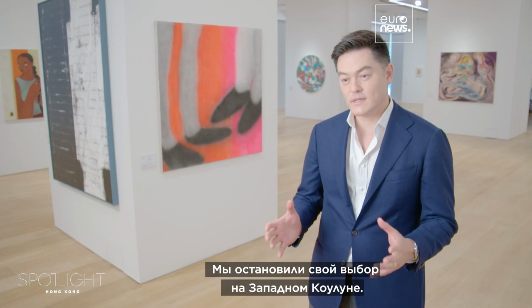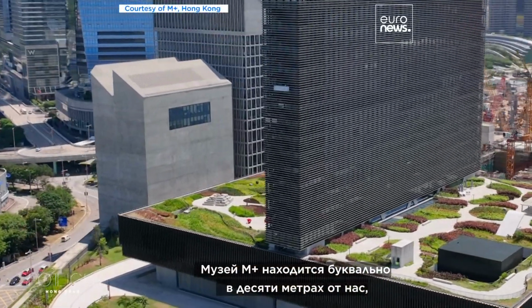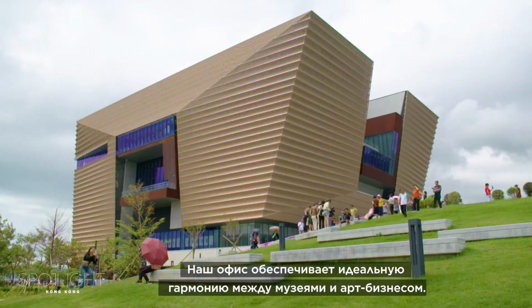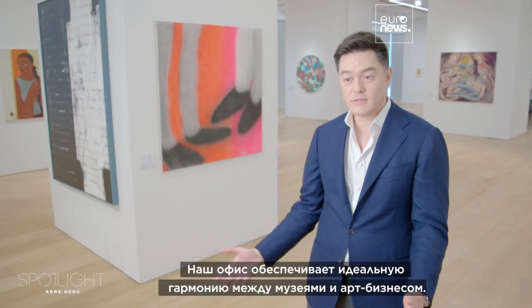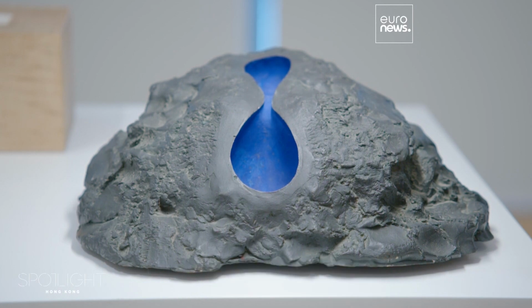We've chosen to be here in West Kowloon, which is without question one of the leading cultural districts in the world, with the M+ Museum literally just 10 meters across the way, the Hong Kong Palace Museum here on our doorstep, because it adds beautiful synergies between the museum side and the commercial side, where you can walk out of a world-class museum show into our galleries and purchase art for sale.